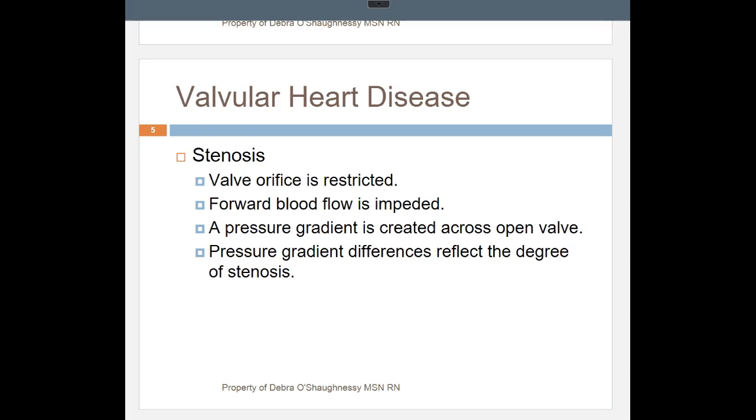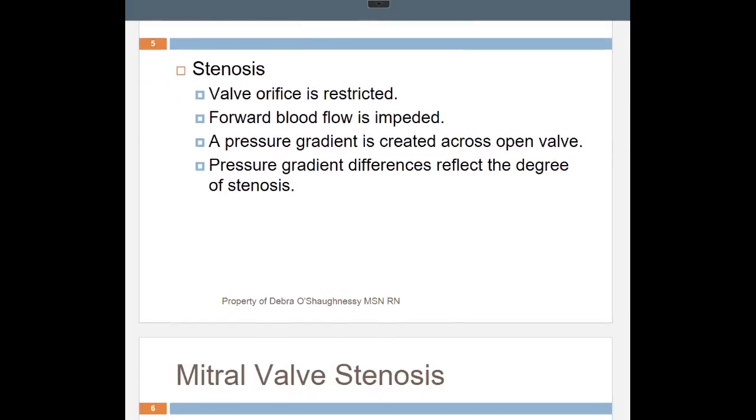So what then is going to happen is the blood that emerges from that orifice, that forward blood flow, will be impeded. And so what happens is a pressure gradient is created across that valve. And the pressure gradient difference reflects how serious that stenosis is.